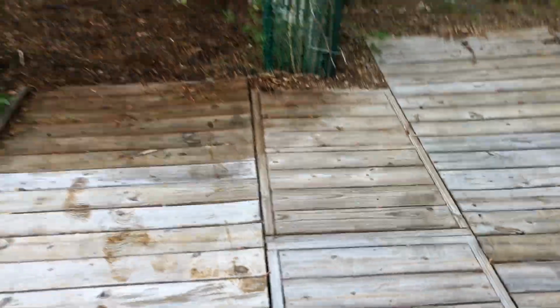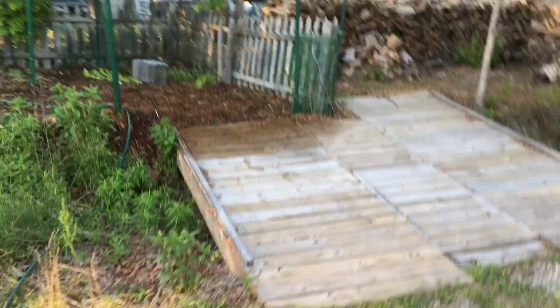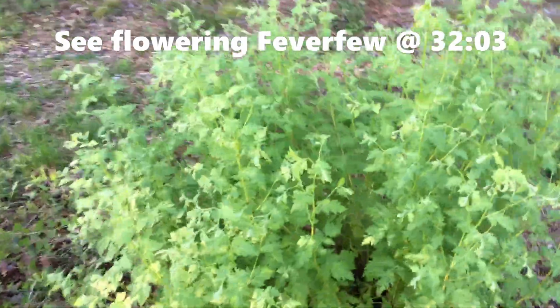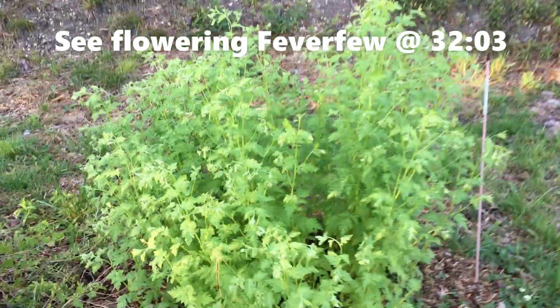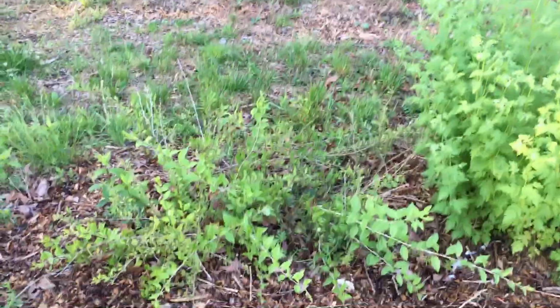This ramp up to the garden and firewood area my dad built for us as well, which is really helpful for getting supplies up into the garden area and getting in and out of the firewood area. This is Feverfew bush or plant herb. It's gonna flower pretty soon, and I forget if the flower or the leaf, but one part of that plant is supposed to be good for migraines. That's why I planted it, to try to help with my migraines.